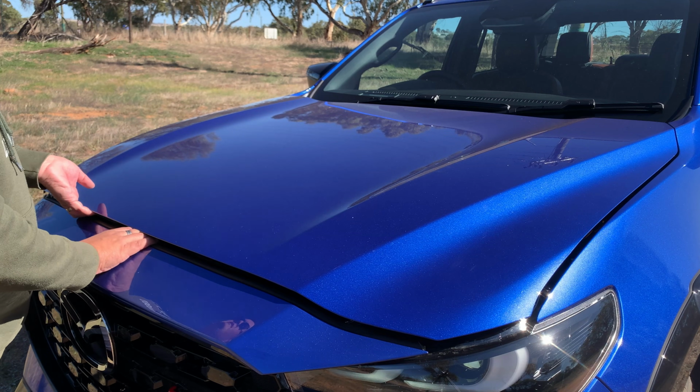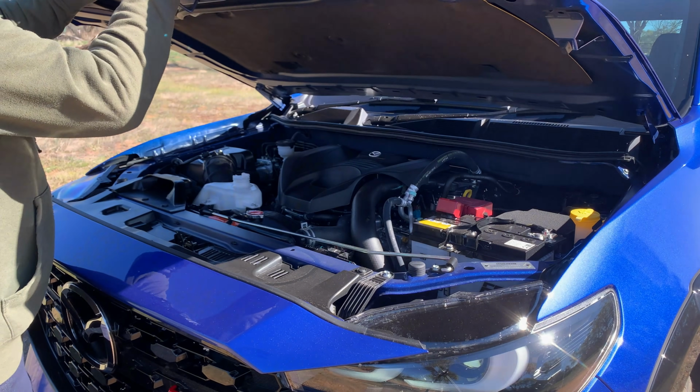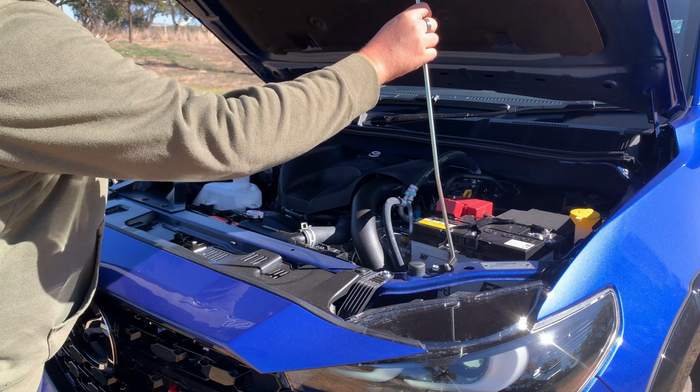There's not too much in the engine bay that's strange or peculiar, but we'll just pop the bonnet. There we go. And oh, I'm being yelled at because I've got it running. And here we don't have struts. I'm going to have to use two hands. Two hands now, push over. There we go, little pin.